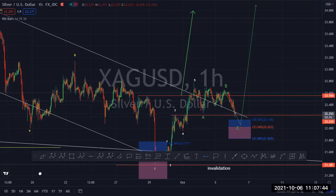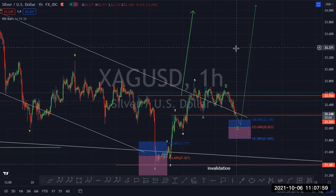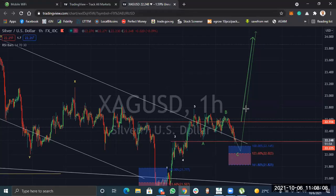But all I know is that I'll enter a buy if I see the market drop in this blue box. I look for a buying opportunity. If not, when it goes above this level, I will buy. So these are the two trades I'm looking at that I will not like to miss, because the next move will move up very, very well.